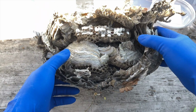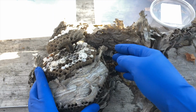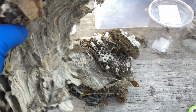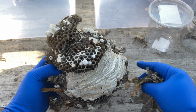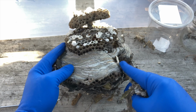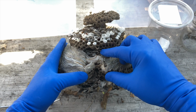Here we have a 3 or 4 layer nest, it looks like. Nice mature nest. Interesting secondary layers of paper in this nest, where they actually wall off the various layers of comb. You don't always see that, but it's interesting when you do. I like the look of that. Let's take a look under the layer of paper that's separating the comb.